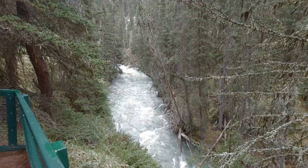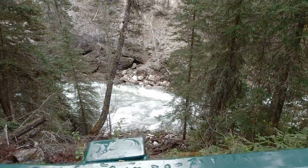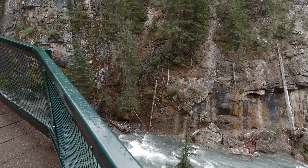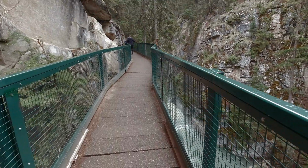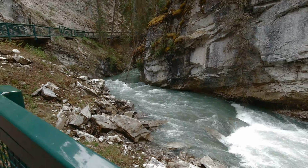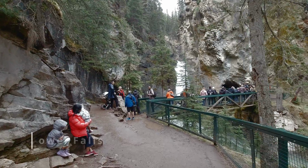The trail to the Lower Falls is approximately 1.1 kilometers. It is a pretty flat and smooth trail. You're mostly walking on the catwalks on the creek. In the beginning, there is mostly forest, and then as you're getting to the Lower Falls, you start seeing these crazy rock formations of the canyon. After walking for about 30 minutes, we finally got to the Lower Falls.